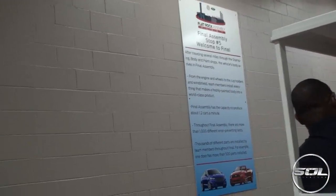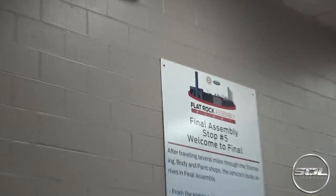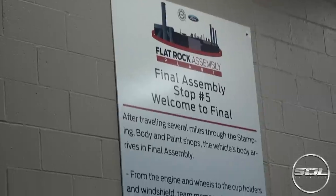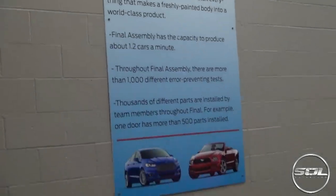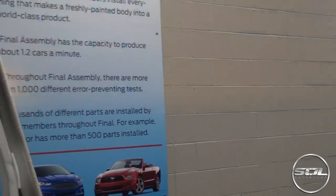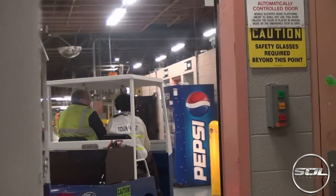Before the car rolls out, thousands of different parts are installed by team members throughout final assembly. For example, one door has more than 500 parts installed. The plant has more than 1,000 different suppliers of parts.